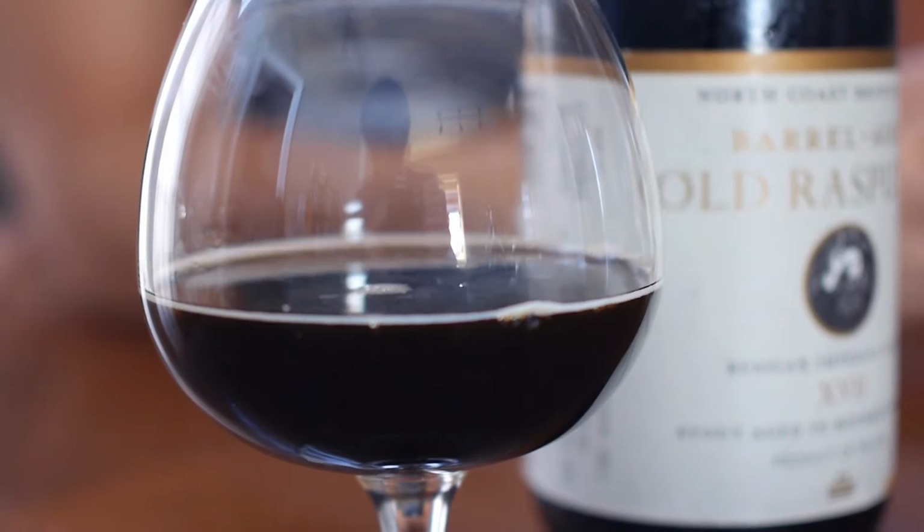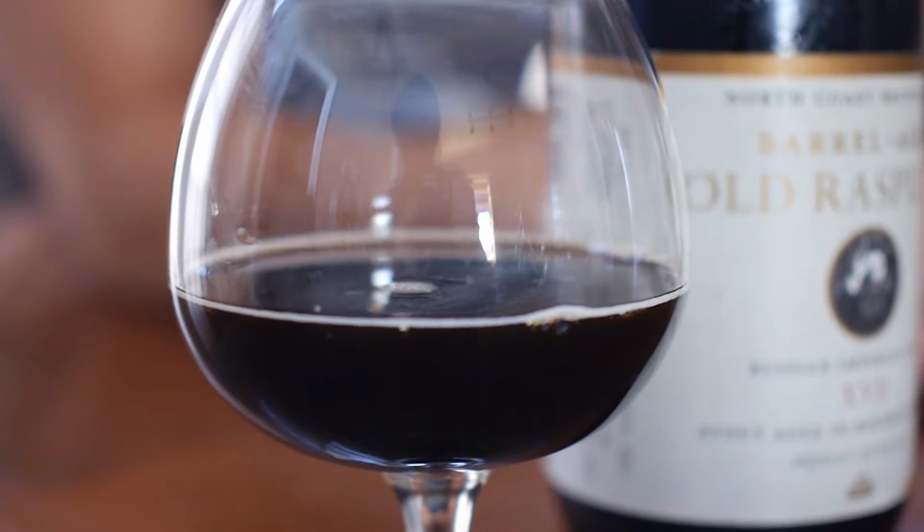All right, so again, first of all, what I noticed is that it was kind of a thick pouring glass right there. I mean, this is going to be a very full body beer. Excited to try it again. I did have it once before. Unfortunately, I don't remember how it tasted.